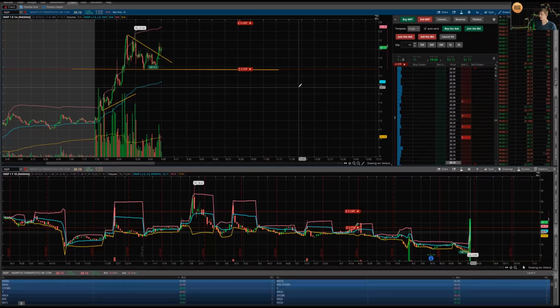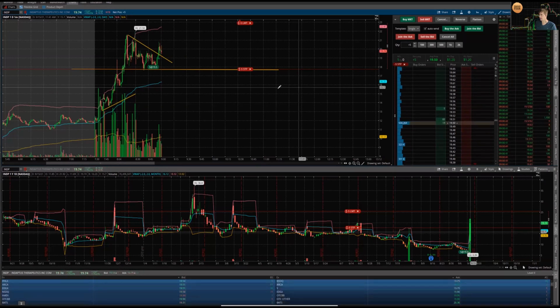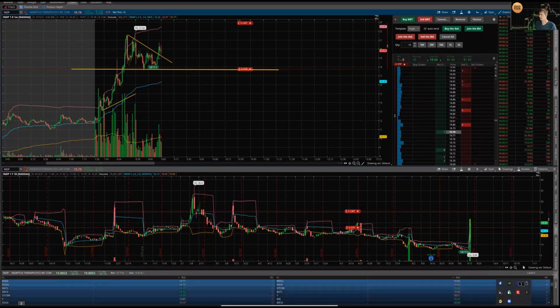This episode is a live trade of INDP. The date is September 15, 2021. With this stock, what I was noticing was the gap up in the morning. It seems like I had some news and it's also a low float. I did start to recognize this kind of pattern right here that I do oftentimes play.